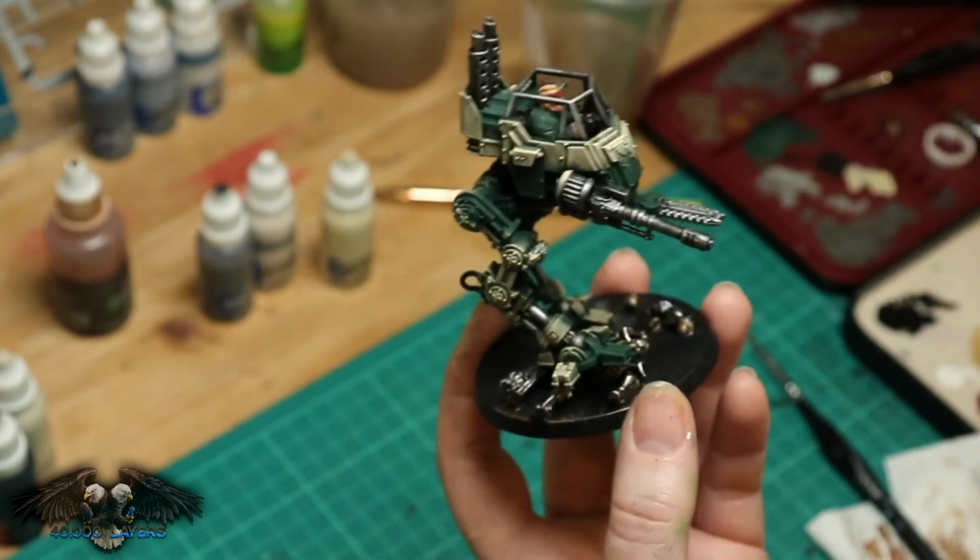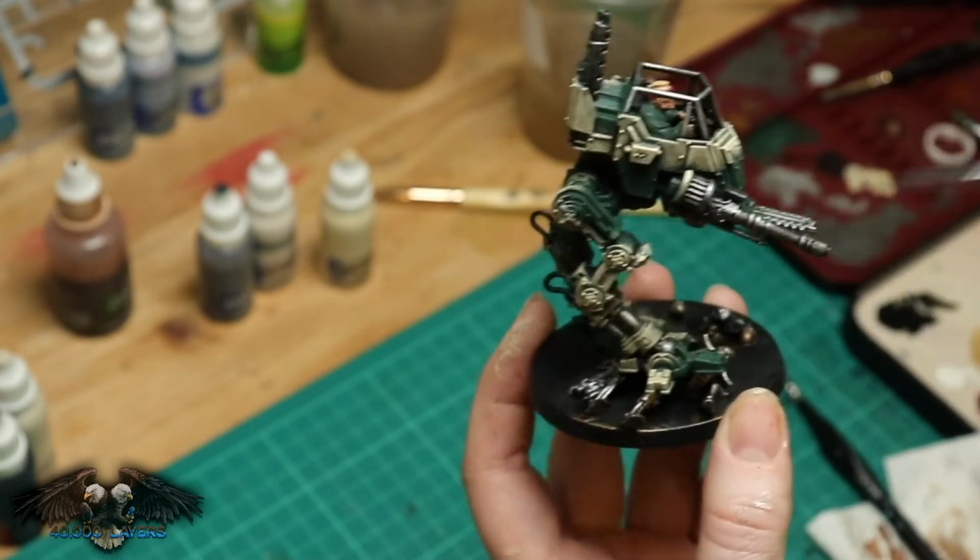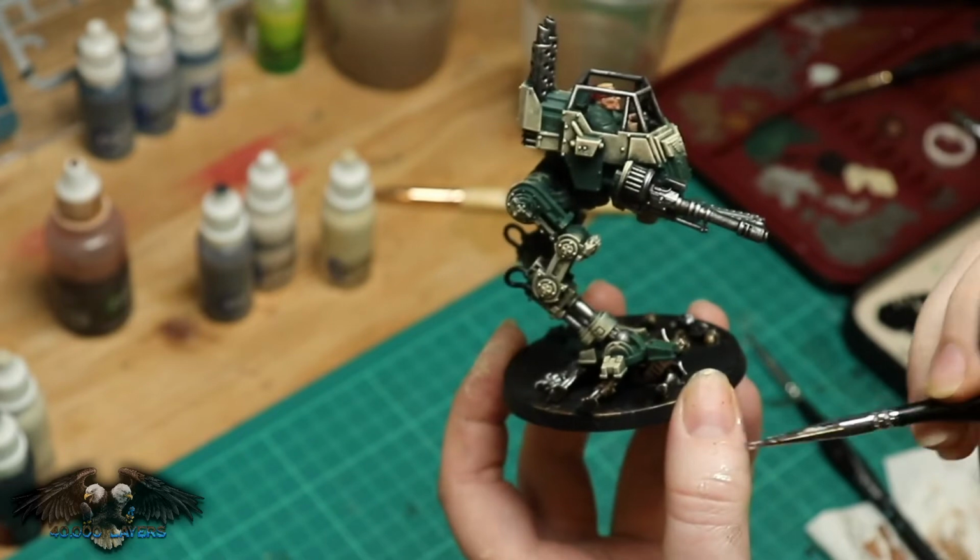Again, they have issues with orcs. They're quite well disciplined and very brave. Everyone has issues with orcs.